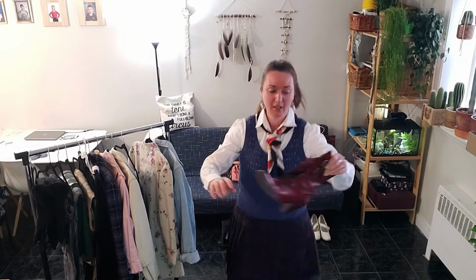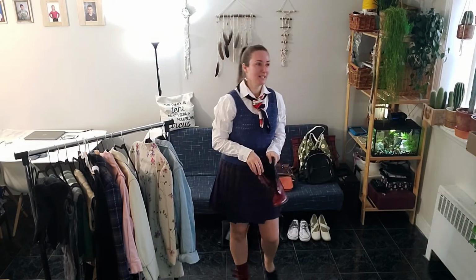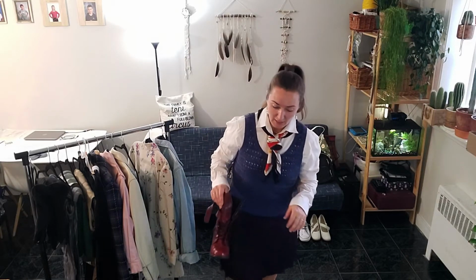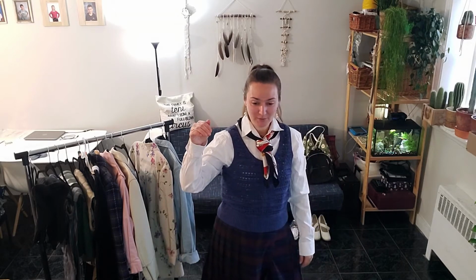Okay, so these boots are definitely vintage by now. They are real leather. I bought them back in the day when I lived in London, and I used to work in Covent Garden. And so every day I would stroll through this really cool Covent Garden and Endless Street.